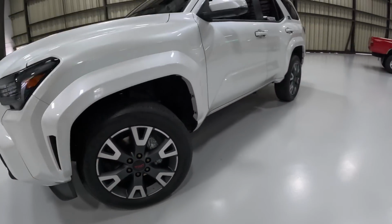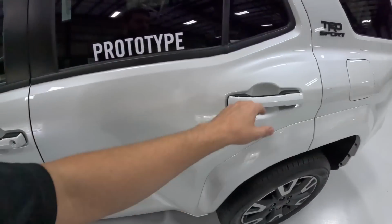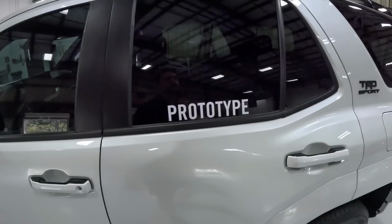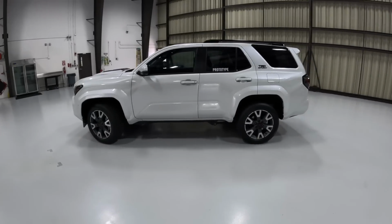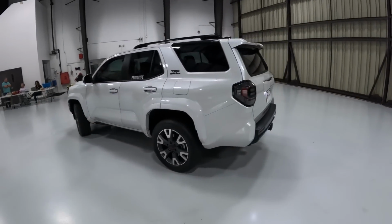All right, so let's go ahead and look at the side. We do have smart key access here on the front door, not on the back, but notice the door handles are nice two-tone. We got the TRD Sport badge. Keep in mind this is pre-production. Well, I didn't have to say that, but there might be some bits and bobs in here that are not up to production quality. All right, got the glossy black roof rails, they look quite good here.